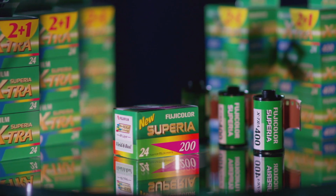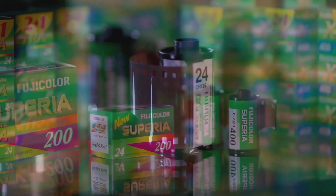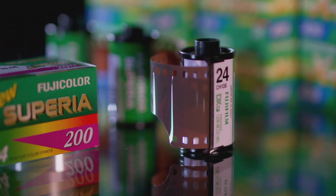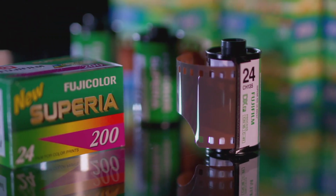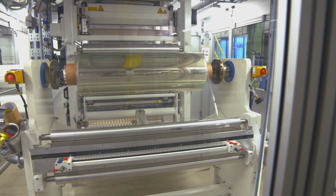In 1988, FUJIFILM in Tilburg started producing film rolls. This factory was closed in 2006 as a result of digitization. A difficult phase, but this also offered new opportunities. The knowledge and experience of photographic products gave us a head start in developing new products.